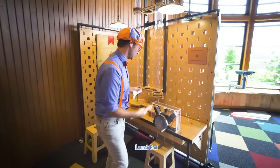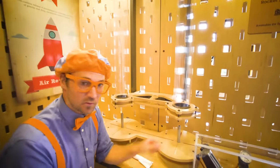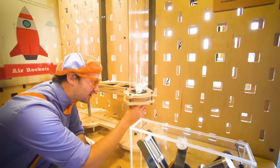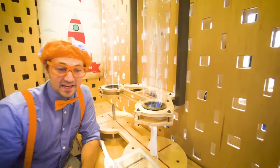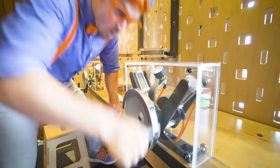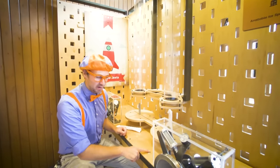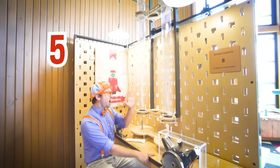Okay, this is the launch pad. First thing you have to do is put it right on the launch pad. All right, this is the rocket that I made. And then we need to pressurize it. There we go. All right, and this is the launch button. I'm gonna launch it.